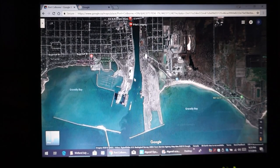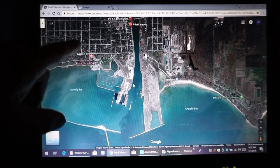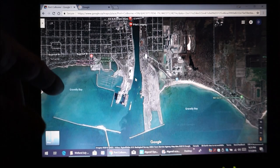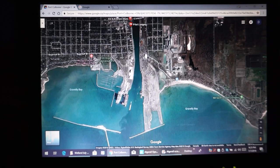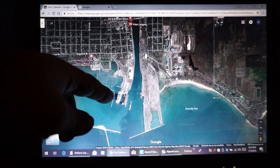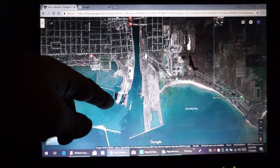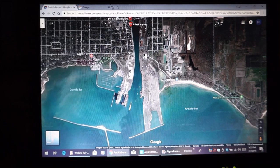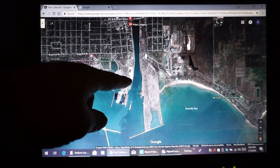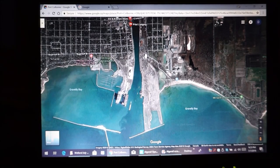So the following video was filmed. This is a satellite view of Port Colborne. Of course, it's off of Google Maps, Google Earth. But if you see me moving the mouse here, this is King Street. And it's kind of one back from the main drag along the canal there. And we shot the video from right where you see my arrow, approximately that area there.